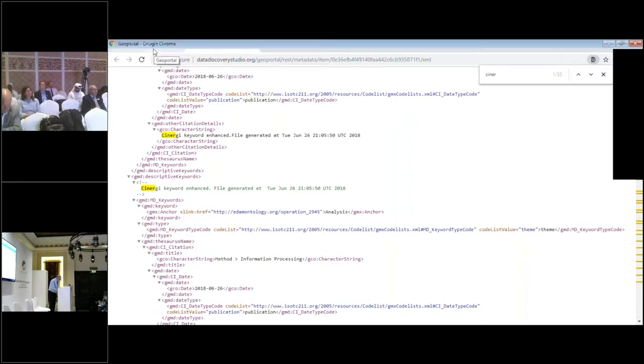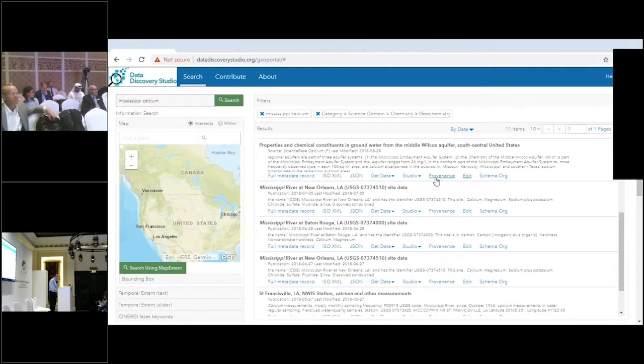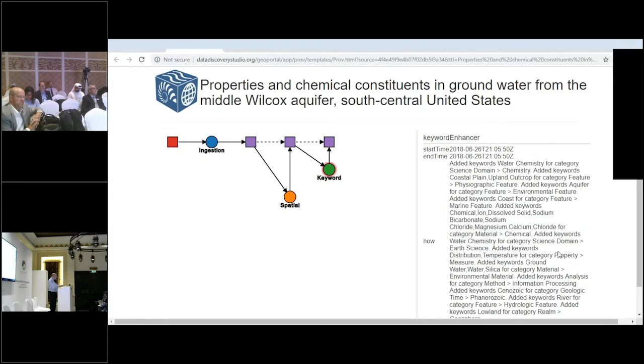And as I said, the system may not always do it correctly. So first of all, you can look at provenance and see what has been done with the metadata. This is how metadata were harvested from a source, ingested in our internal database, and then went through multiple versions where some spatial extent has been added in the process and keywords have been added in the process. At this point, we're not yet showing temporal extent, but that also works.